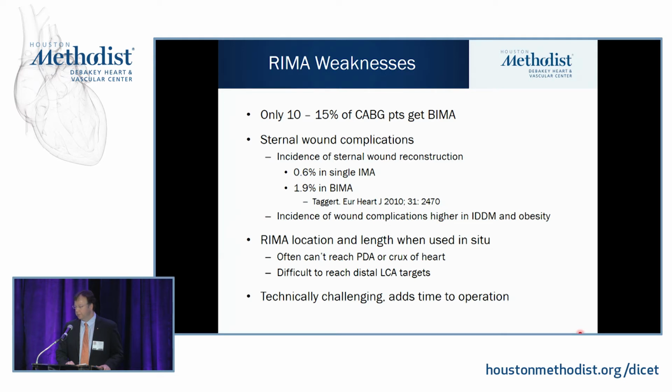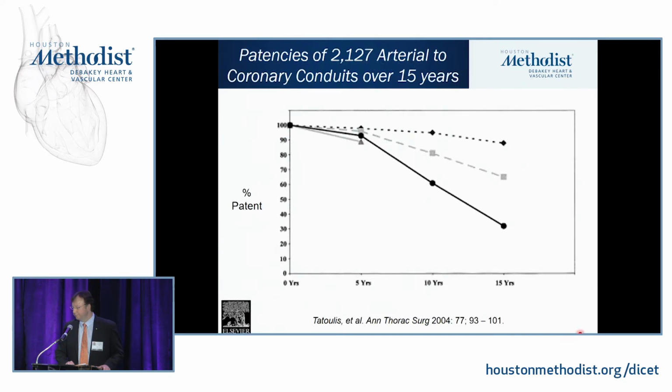It's difficult to reach some of the distal left coronary artery targets, and it adds some time to the operation. The blue plate special of LIMA to LAD, a vein to the OM, and a vein to the PDA, is very easy to do technically, but taking down bilateral mammaries takes a little more time.